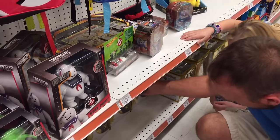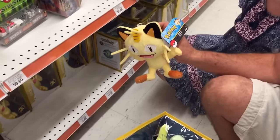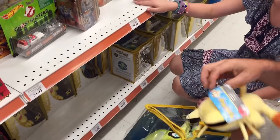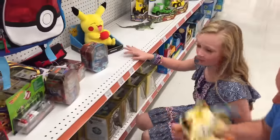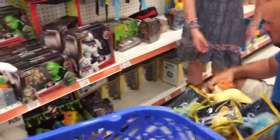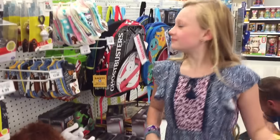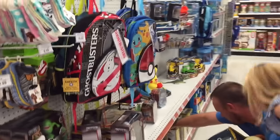I wonder if there's any more. Oh, this one's here, back here. Aww. Meowth. Meowth. Meowth. Pokemon. That one's a little bit different than these. Yeah, it is. But it's still a Pokemon. It's all on them, I think. Oh, that one's cute.